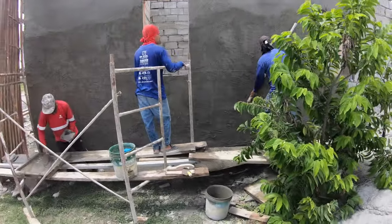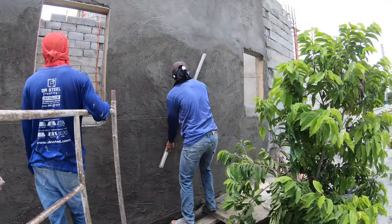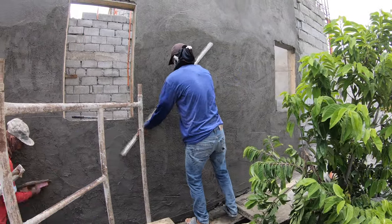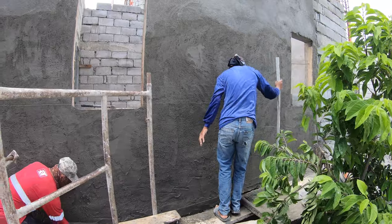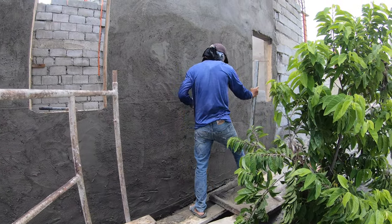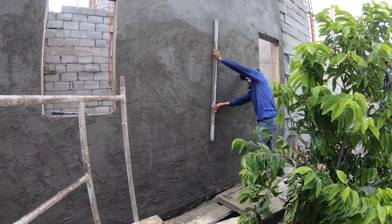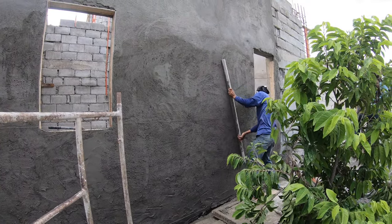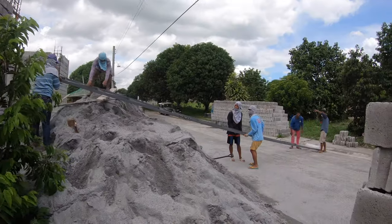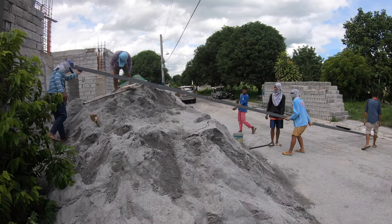All right, come back over here. They've gotten to the next step here. You can see Mr. Ben's taking a screed, going along, making sure they've got it all straight, level, no big bumps out in the middle of the wall anywhere. So screed that off, and then they'll go back over it with a water and a trowel and smooth it out some more.